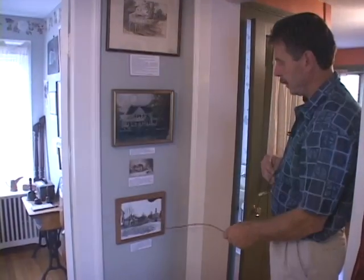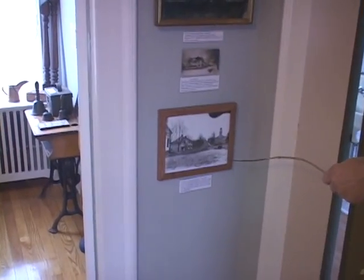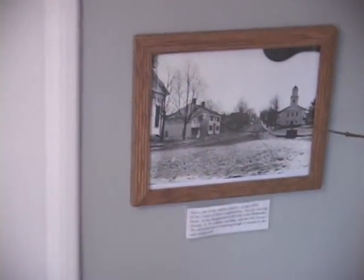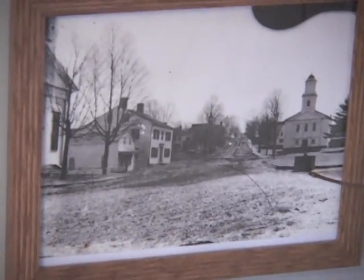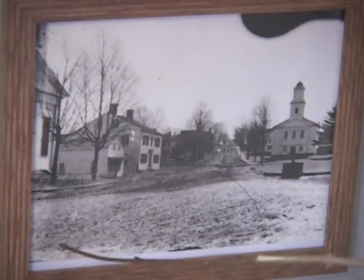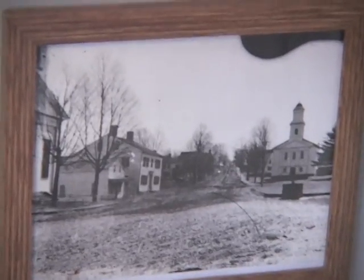This is the earliest photo we have of the Rotary in East Longmeadow, taken circa 1890. This is the Congregational Church, and this is the old watering trough in the middle of the Rotary where the horses could come. And you could come from any direction at this time. There was no Rotary in the middle.